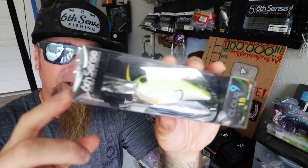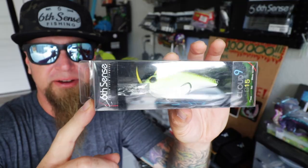Number four, deep cranking. Super fun way to fish. I love crankbait fishing. And when you need to access those deeper fish, but you still want to get on a reaction strike and don't feel like dragging a worm around, the deep diving crankbait is an awesome option. Don't sleep on the Cloud 9 series from Sixth Sense. These are my favorite hard baits in the game. Absolutely love everything that they put out, especially their crankbaits. Awesome option for deep cranking in the summertime.